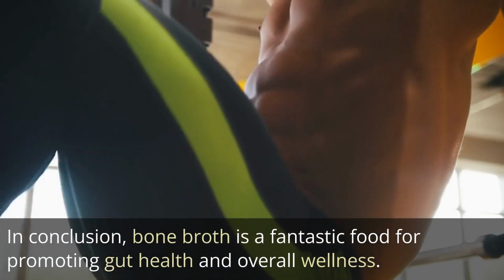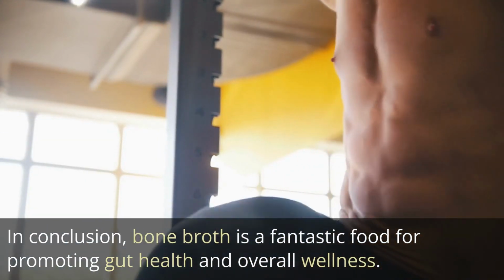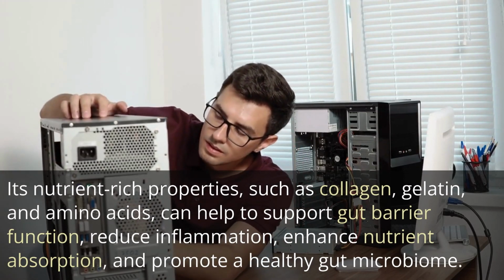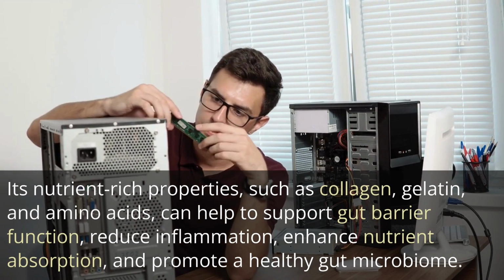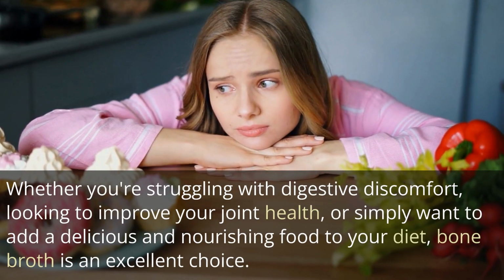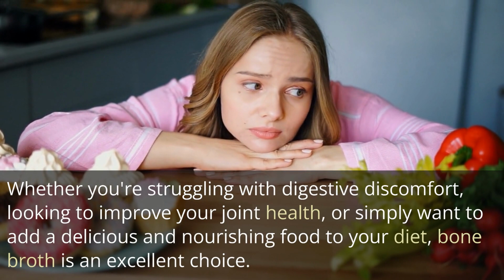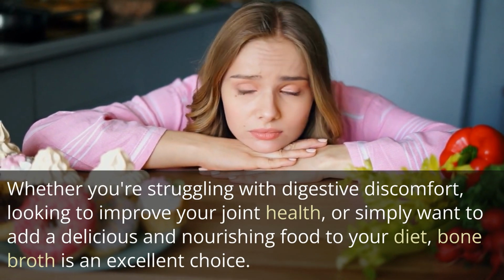In conclusion, bone broth is a fantastic food for promoting gut health and overall wellness. Its nutrient-rich properties, such as collagen, gelatin, and amino acids, can help to support gut barrier function, reduce inflammation, enhance nutrient absorption, and promote a healthy gut microbiome. Whether you're struggling with digestive discomfort, looking to improve your joint health, or simply want to add a delicious and nourishing food to your diet, bone broth is an excellent choice.